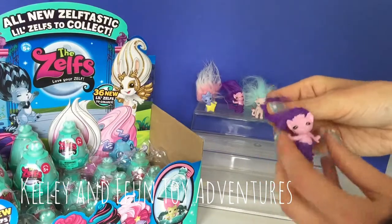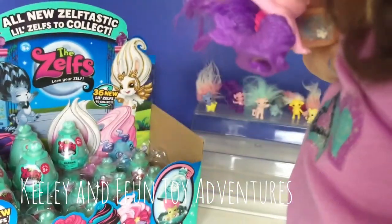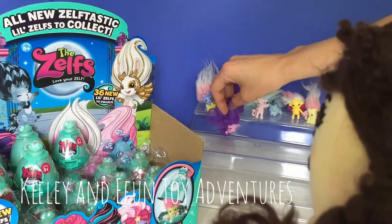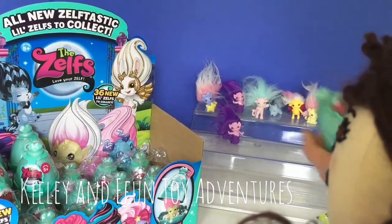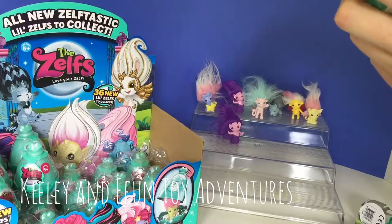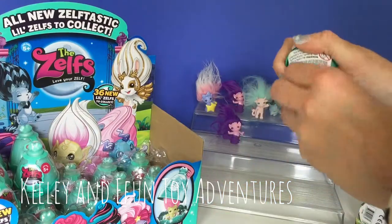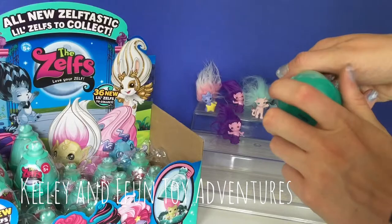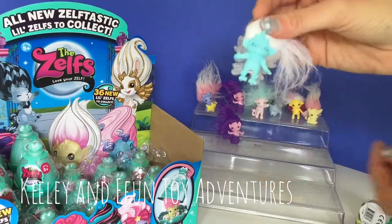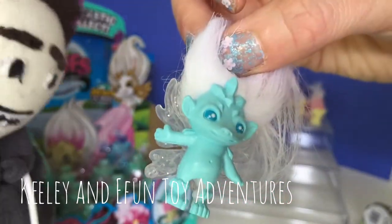Zelfs. Ooh. Another purple one. That one's actually really pretty. Very pretty. Purple. It matches my shirt and my headphones. We have that one already too. That's a different one. We don't have him. Has wings on the back too. A double set of wings. Holy smokes. There's a whole bunch of different ones. So cute.